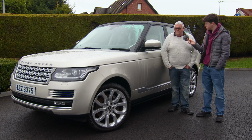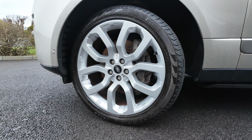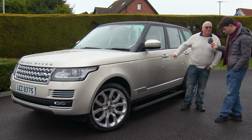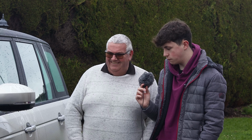Have you made any modifications to the vehicle? The standard options are all there from a Vogue SE, but she has 22-inch rims which came on her, and she has a deployable tow bar. But the only thing I added before I picked her up was I got the dealer to fit deployable side steps. Oh, I see. Very nice. Because my wife's 5 foot nothing. I see that's a very useful option to have.